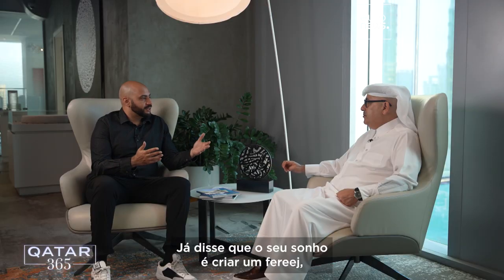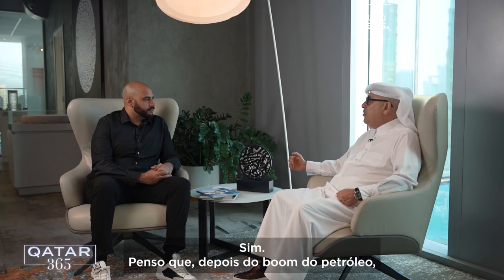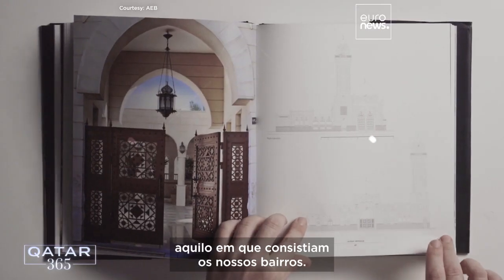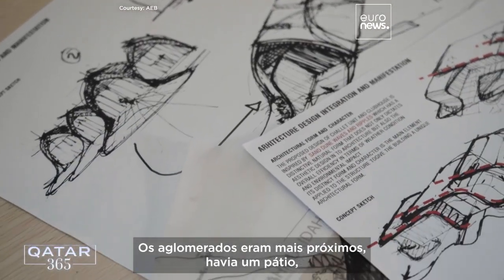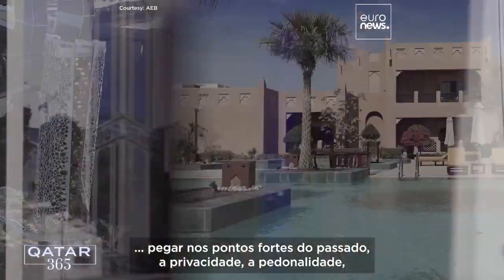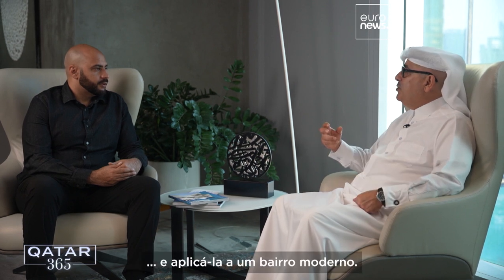You said your dream is to create a farij, or a small neighborhood with a courtyard. Presumably this is to re-establish a sense of community. Indeed, I think after the oil boom, big master planners came from all over the world and designed our new neighborhoods. That did not take into consideration what our neighborhood consisted of. The clusters were closer to each other, with courtyards, there's privacy, there's a sense of neighborhood, but we lost that. My dream is to revive the old neighborhood, to take the qualities of the past, the privacy, the walkability, the environmental response to our environment, and put it back into a modern neighborhood.